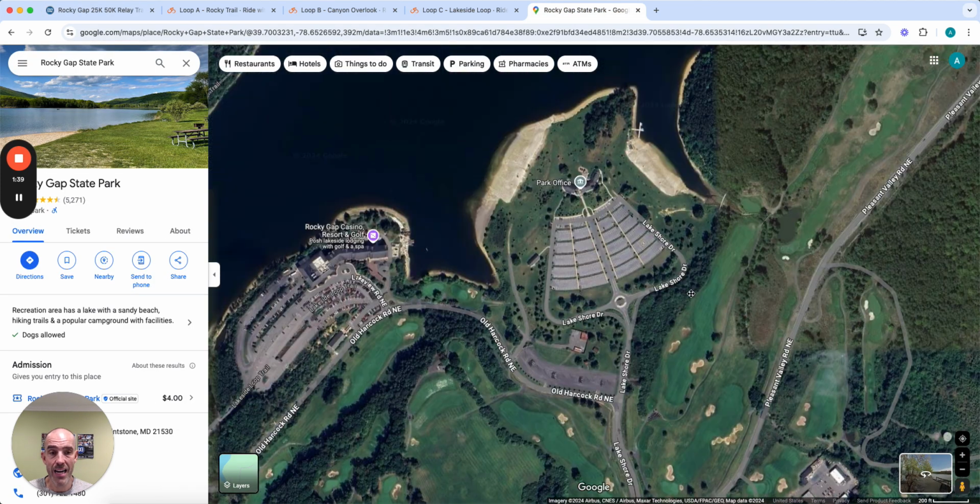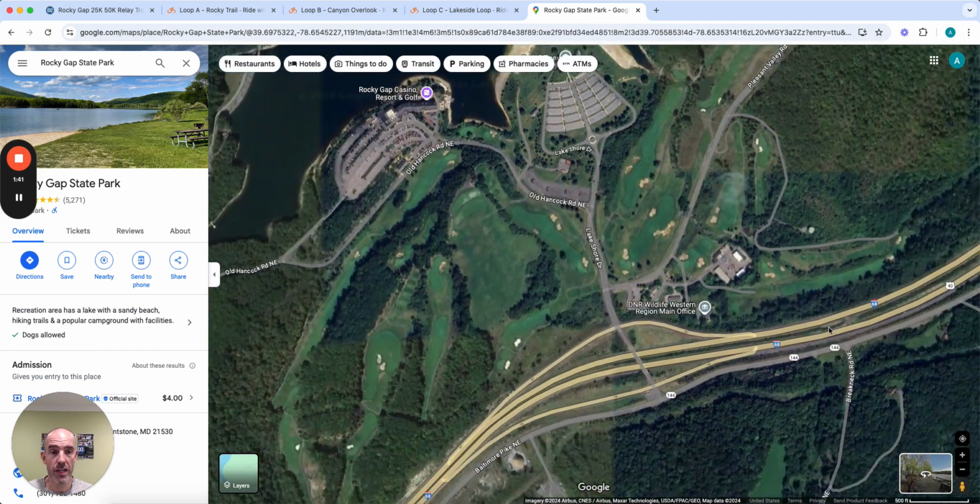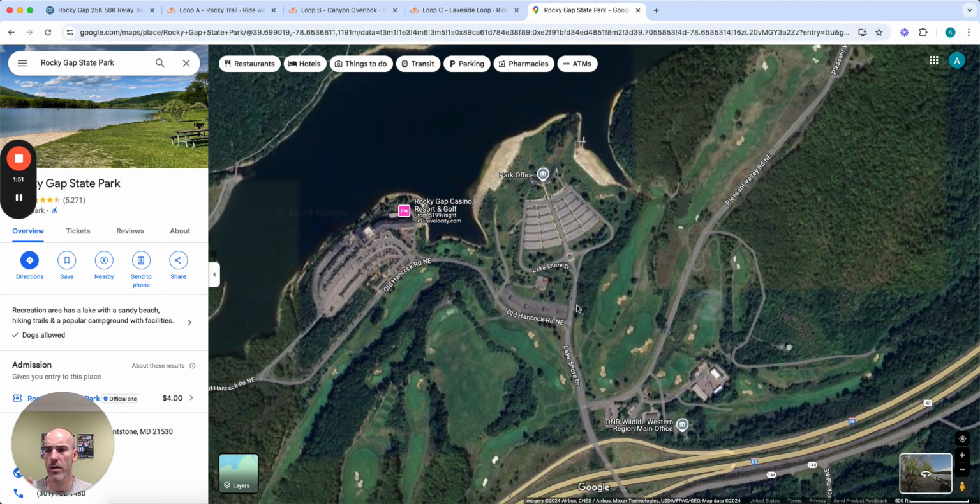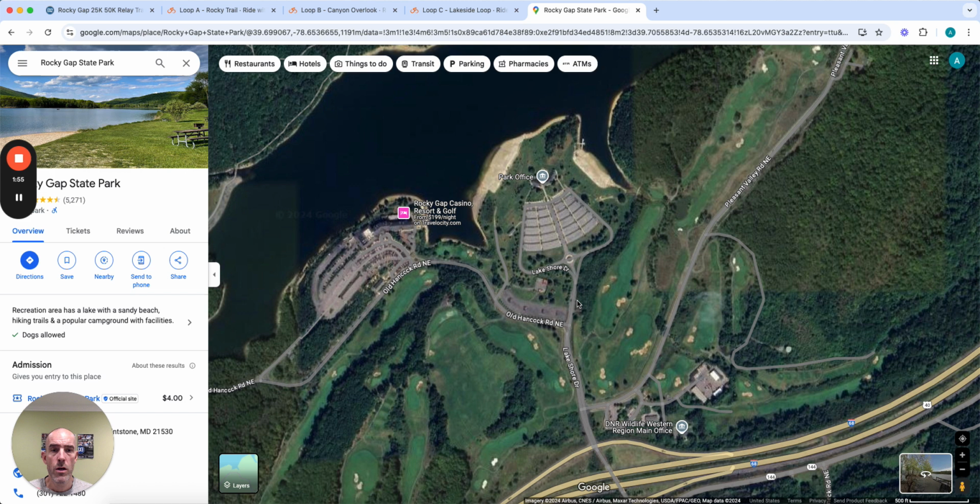Where that is exactly, so you're going to get off Route 68 here if you're coming east or west. You're going to head in towards the park. If you take a left here, you're going to go to the casino. You don't want to do that. You want to head straight into the day use area. There's going to be race parking signs and EX2 flags. It's going to be obvious where you go. You go through the guard shack. You don't have to pay. That's included in your race entry.